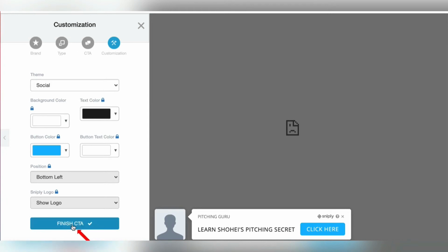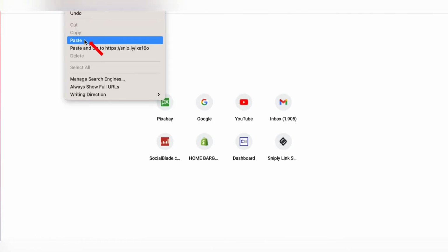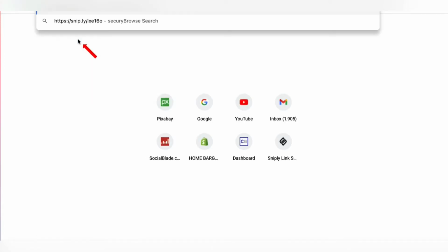And this will take just a quick second here. Okay, and this is going to be our new link. So let's copy that. Okay, it's copied. Let's put it into a new tab, and I'm going to show you how it's going to look. So paste that in there.